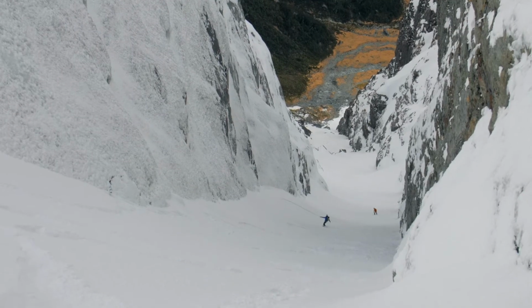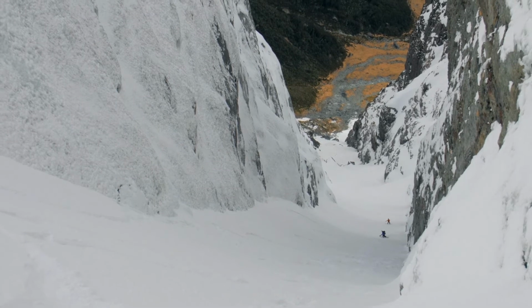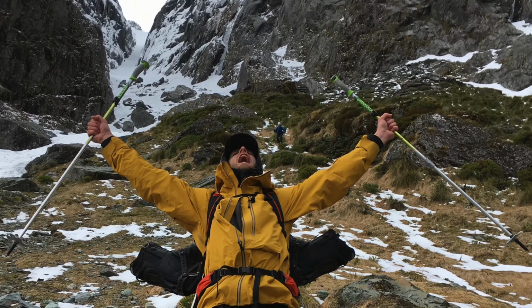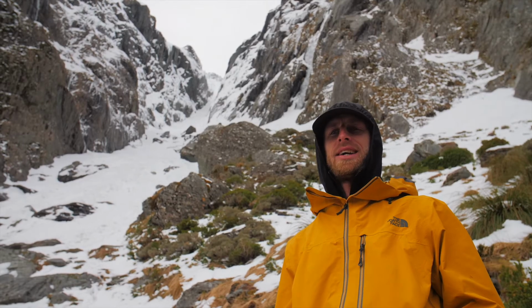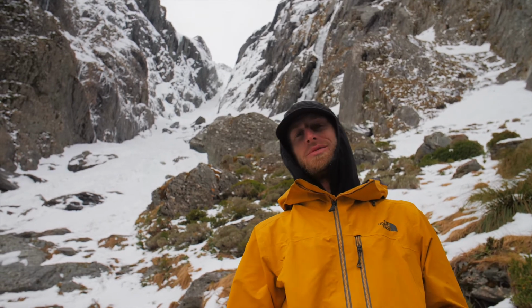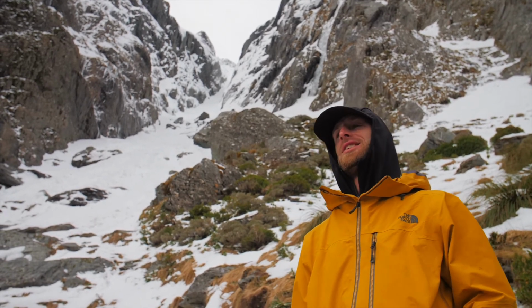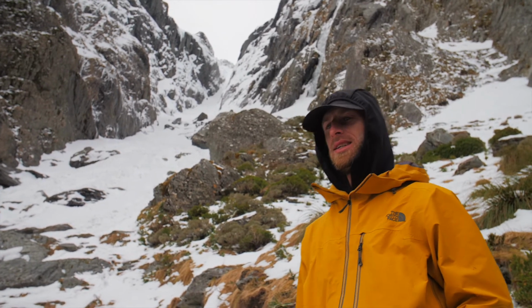You get to the bottom and I can just remember this weight coming off my shoulders. And I've got a photo of me just like, yes, you beauty! So it was pretty epic to know that it was done and dusted. That was awesome! Monkey off my back. Yeah, it feels bloody awesome. Yeah, I'm stoked. We've done it. Snow was real good in the guts of it. And no consequences.